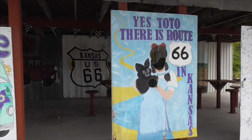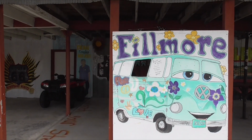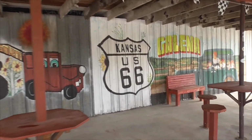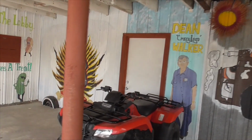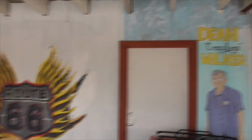There is a Route 66 in Kansas. There are only three towns in Kansas that have Route 66. We're going to visit them today. At Fillmore. This is really cute, all this beautiful little mural stuff. Gene Walker, Crazy Legs. He inspired Pa Mater how to walk backwards.